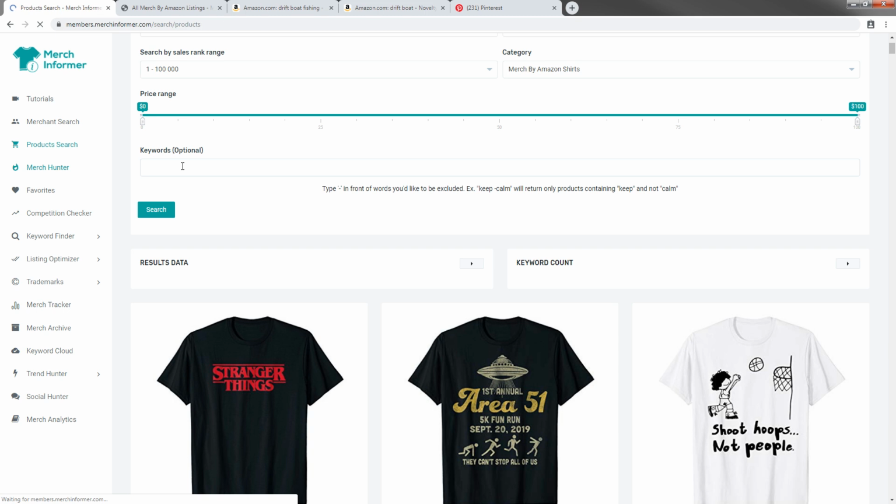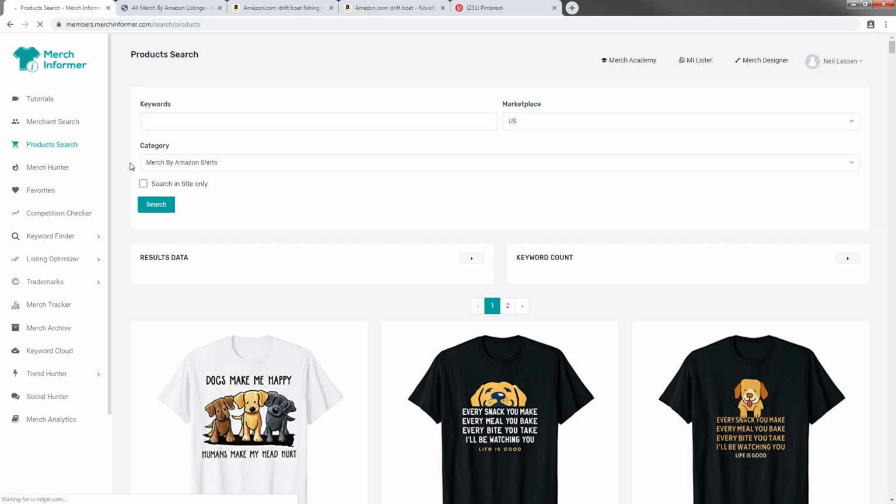Let's go over the product search. What this is going to do is show you the best selling designs per keyword. So why that's really important is, let's say you're going into Amazon, you're looking up a keyword, it's going to show you what's actively selling for that keyword so that you can pick apart their listing and say, okay, is this person using these keywords in their listing in this certain way? If so, maybe I want to replicate the way they're using their keywords.